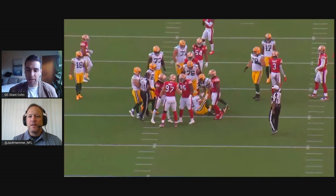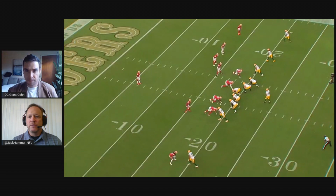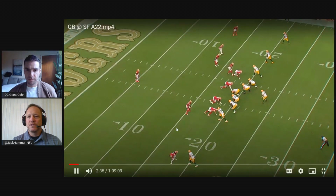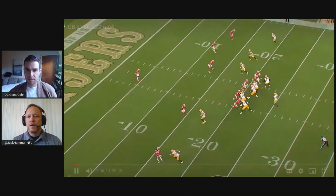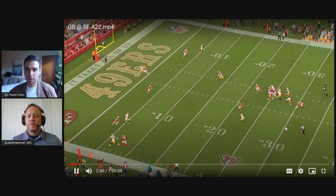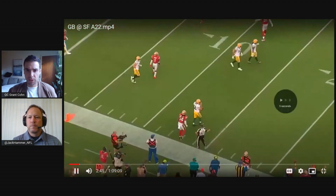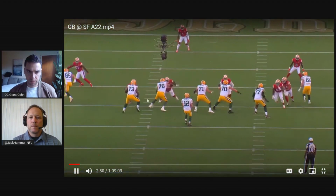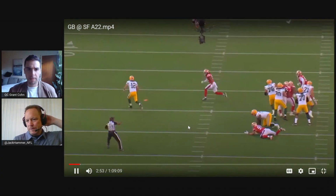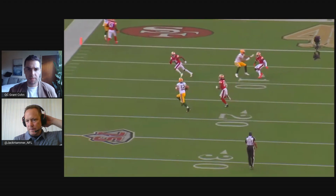Yeah. And then the next play is all Bosa too. They don't get a chip on him. He's going to rush up inside and he's going to get a really good rush. Yeah, this is a sack if the guy doesn't grab his face mask. Right. Let's check that out. Oh yeah, big time. He rips him down with his right hand.